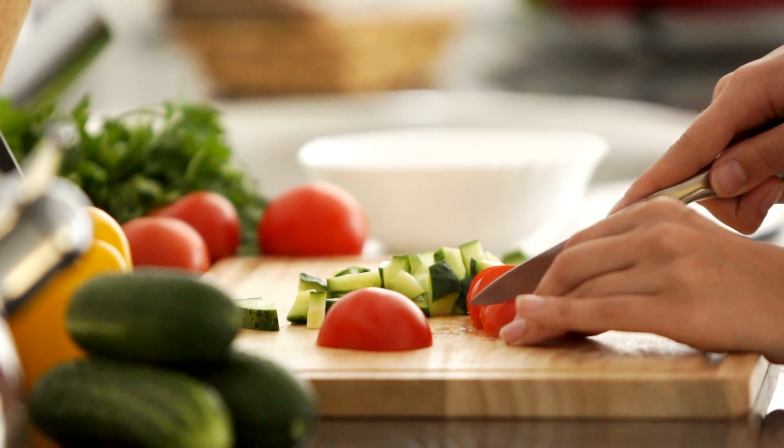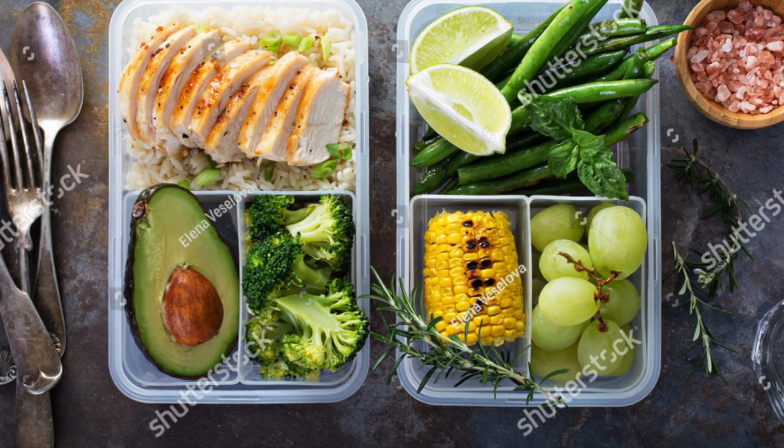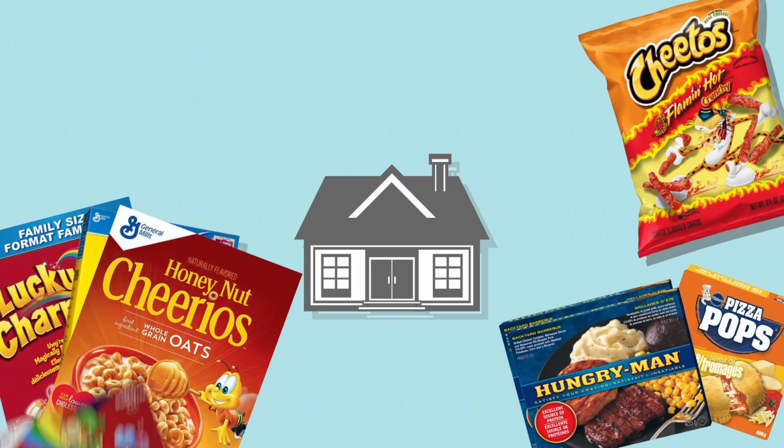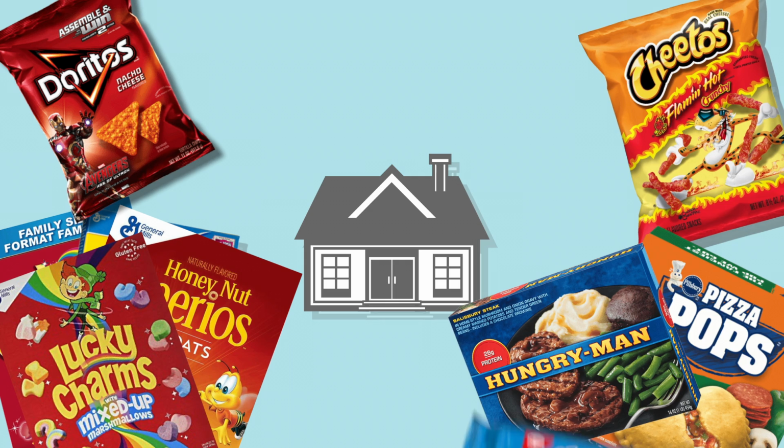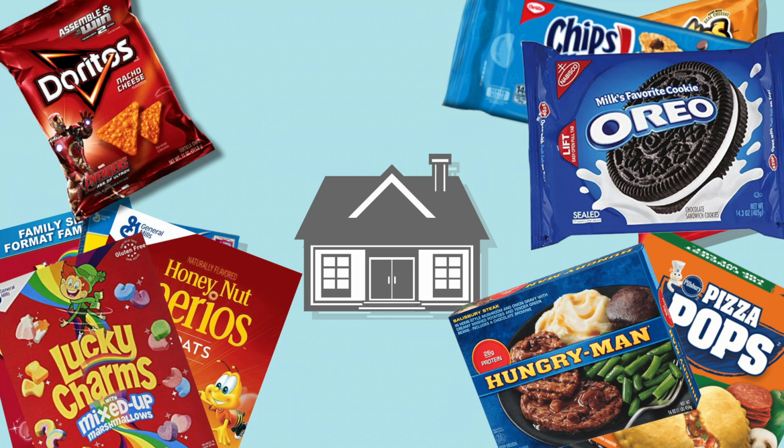Healthy, real food typically requires some level of preparation or at least forethought. For example, right now, what are the most convenient foods in your home? If you're like most people, the most convenient foods are things like cereal, chips, frozen foods, or microwave dinners, cookies, or any other number of random processed snacks. It's not that any of these foods are inherently bad, though obviously they can be. It's just that they're a little too convenient.